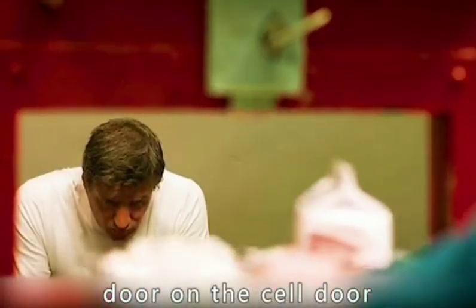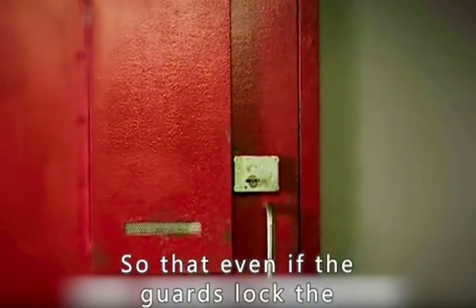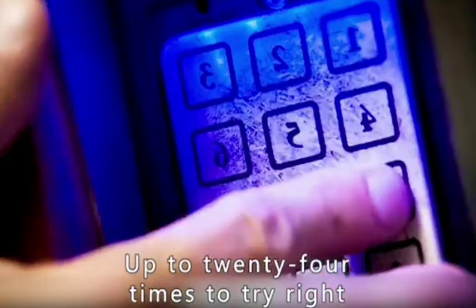There is a small door on the cell door. He put a wet paper towel prepared in advance to block the latch hole, so that even if the guards lock it, the small window can be easily pushed open. Then Jack reached out through the small window to try the code, up to 24 times to try right.